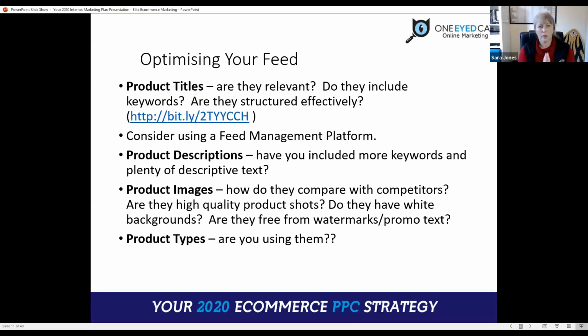Product images. When you think about it on a Google Shopping ad, what is the only thing that somebody really sees? It is your image. And then the price will be underneath, and you'll get the first, I think it's 20 characters of the product name. But the main thing they're going to be looking at is the image.